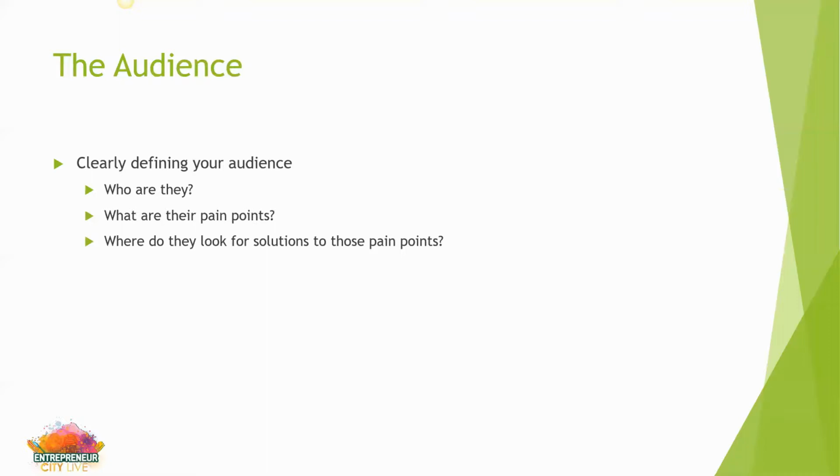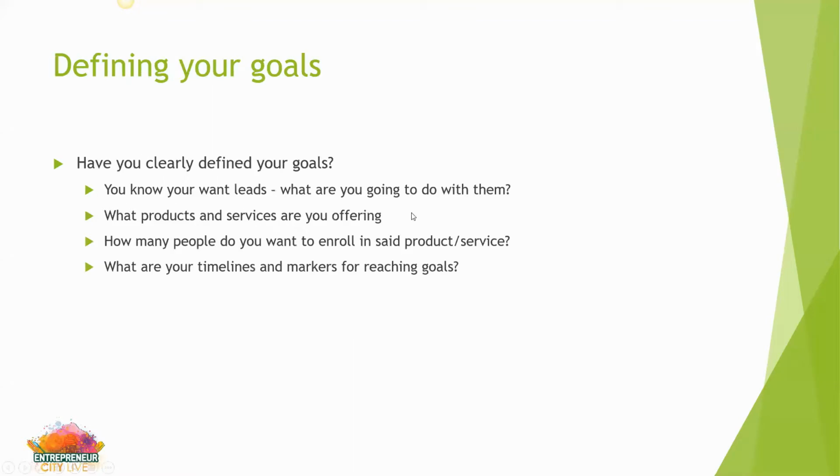And that's where you can take a pause and go and do that very quickly. So when you're done that, we're going to go on to the next slide. Okay, so this is the next thing, defining your goals.